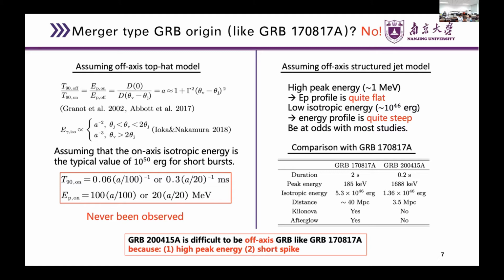In addition, GRB 170817A can be explained by the off-axis structured jet model, but in comparison, GRB 200415A has similar isotropic energy, but a much smaller duration and much larger peak energy. And GRB 200415A is close to us, but we did not detect a kilonova or afterglow. So we think that GRB 200415A does not originate from a compact star merger.